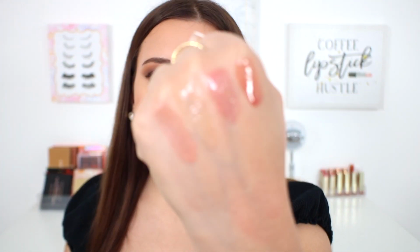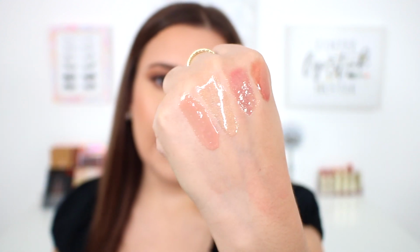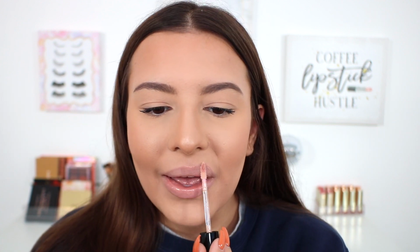I wore this in the drugstore makeup tag on top of another lipstick, but it is a gorgeous milky light pink gloss. Honestly, now that I'm looking at these, the plumping glosses do look pretty similar to the Fenty one as far as the finishes go, but the Fenty ones aren't plumping or anything like that. They don't have that tingly feeling, so I know not everyone likes that, but I think just appearance wise, these also give off that really glassy lip look.